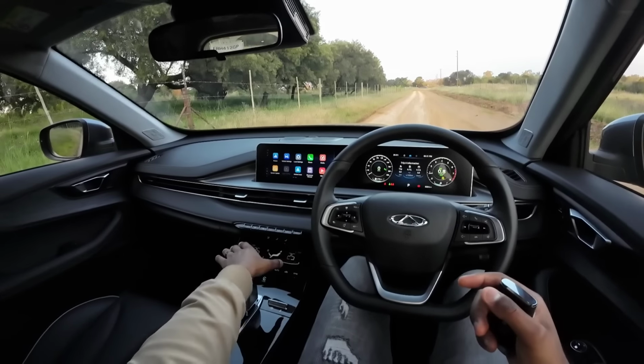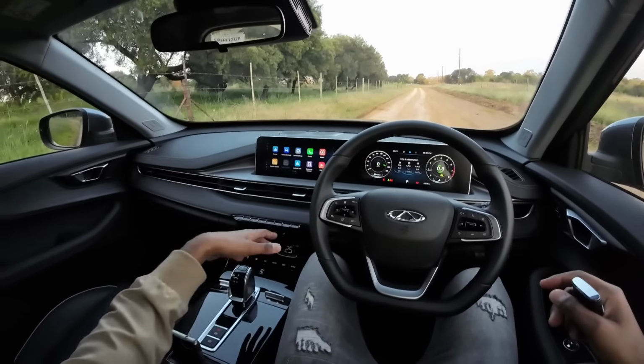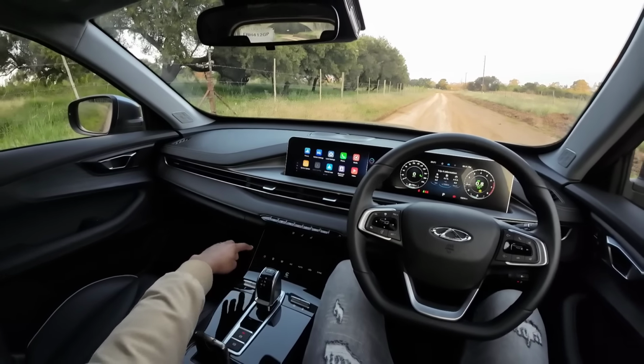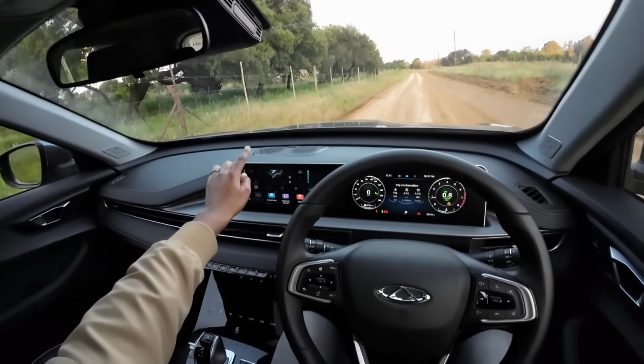You will see that this screen, of course, we've seen it on the bigger Tiggos. Now they brought it in here for the aircon controls, but you can also get the aircon controls in the screen, of course. Let me just turn it off here. If you take this one down, you can also get the aircon controls in there.